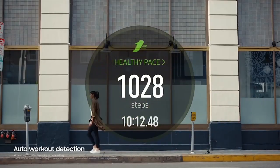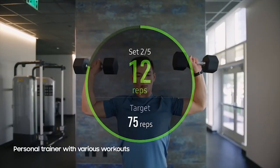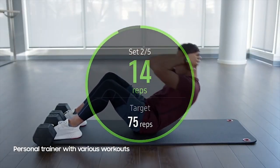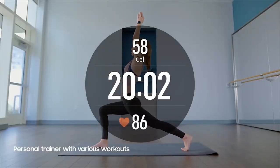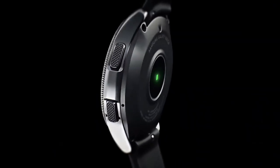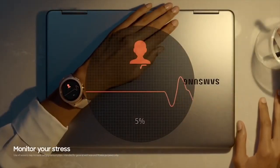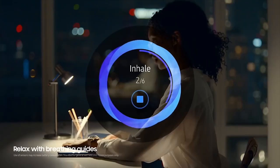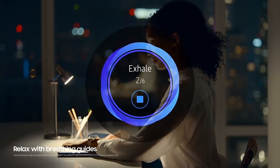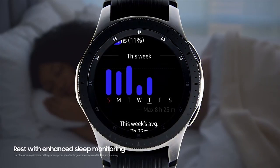Thanks to its integrated movement sensors, the Galaxy Watch becomes your personal trainer, encouraging you to choose from 39 predefined workouts and times each rep as you move from one exercise to the other. The 4 heart rate sensors check your pulse to monitor your health and well-being. The Galaxy Watch provides focused breathing guides that help you relax. These sensors also track your sleep and REM patterns to feel more rested the next day.